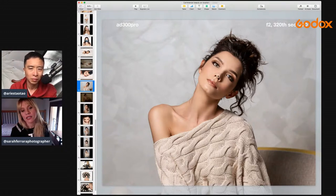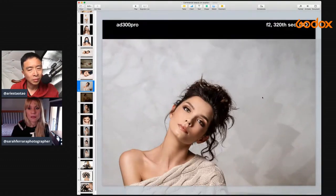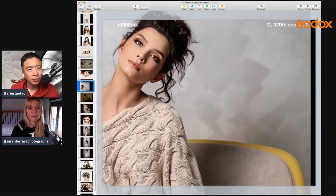Now, I haven't retouched out, see this little spot on her nose? I love that, what I call specular highlights on her lips, on her chin. I really like that. So I keep that in, and I actually emphasize it a little bit when I'm dodging and burning. It looks like a little glow on the skin, which I really like. So we can go even bigger. Let's zoom in.